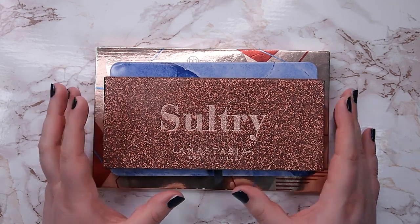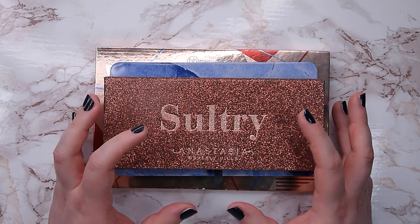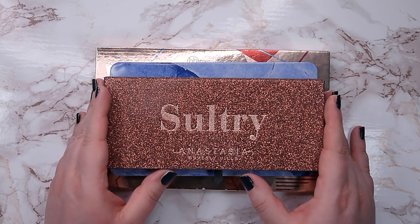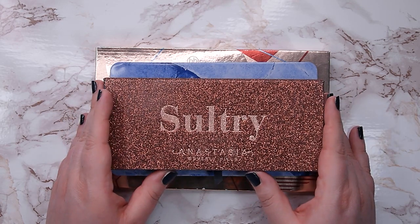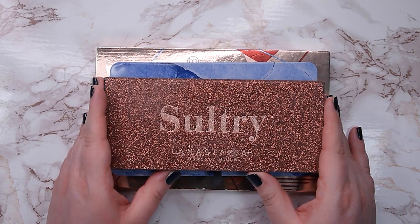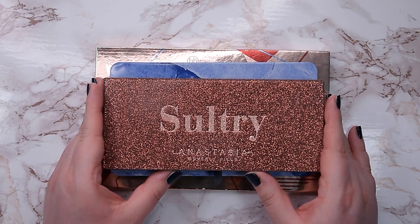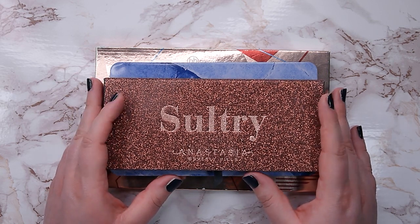So it really reinforced my love for my eyeshadow collection, and also it showed me which palettes I want to let go of. So I'm going to film an eyeshadow palette collection and declutter very soon, and I'm pretty sure that I'm going to get rid of a lot of my palettes because they just don't spark joy anymore, and I only want to keep the things that I truly love.